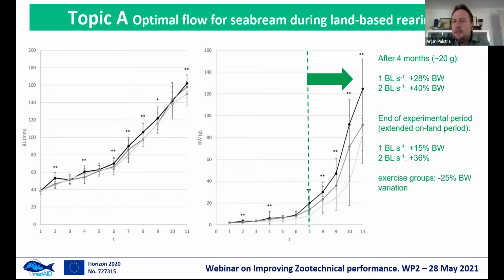So we see that at 1 body length per second, when the fish were about 20 grams, the biggest ones, they increased about 28% in body weight. The 2 body length per second, that was 40%. And at the end of the experimental period, so after 8 months, we see that the fish at 1 body length per second were 15% heavier, and at 2 body lengths per second, 36% heavier. And also importantly, there was less variation. So you see in both exercise groups, the variation was about 25% less.